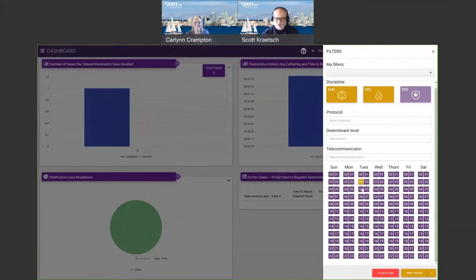One of the more powerful filters that we have here is the Sunday through Saturday, or the date range selector. I know this looks really busy, but it is actually very powerful. If I only wanted to look at a particular shift, for example, my daytime shifts that happen to go Monday through Friday, I could click on the 8 o'clock hour, go down to the 1700 hour, shift and click so that I multi-select all of those, and I can do that Monday through Friday.